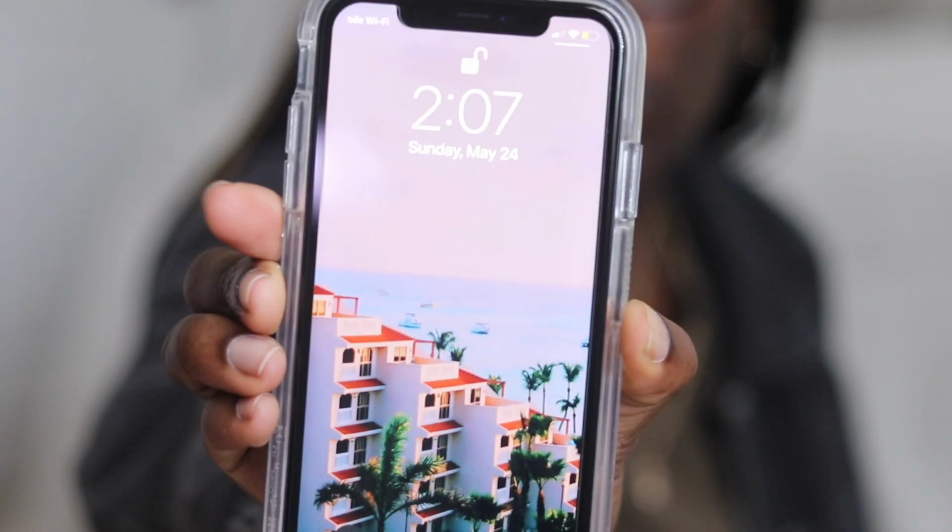I'm going to show you guys my lock screen before I start. This is what it looks like. It's just a picture I took in Aruba a couple years ago that I really like.